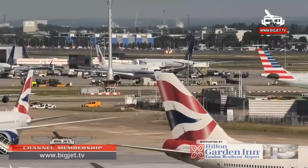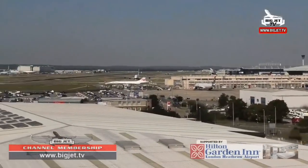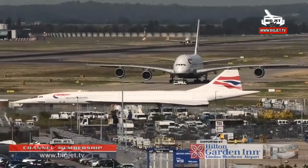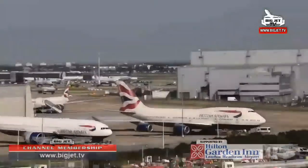Love to see the classic Concorde still looking good in all its glory. Yes, paint, she was cleaned literally a couple of days ago, maybe even as early as yesterday.